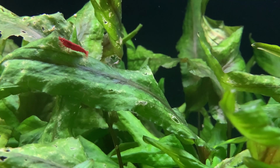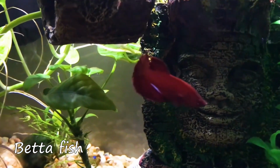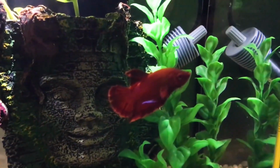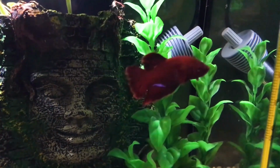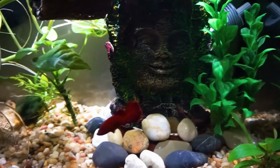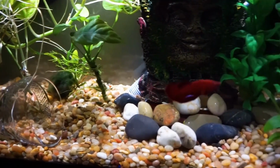Now, the next fish on my list could be considered somewhat controversial. It's a betta. Now, betta fish, they can live in harmony with shrimp, but it very much depends on the temperament of your individual betta. Now, you may not know until you put shrimp in with your betta whether or not your betta is going to allow shrimp to live with it.